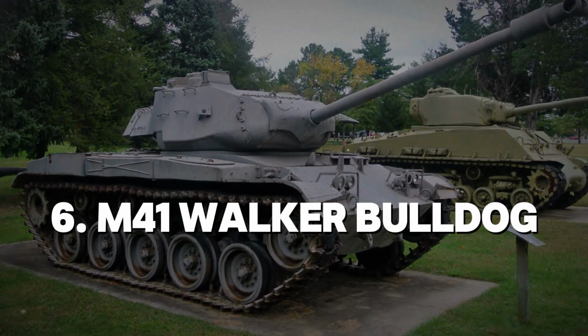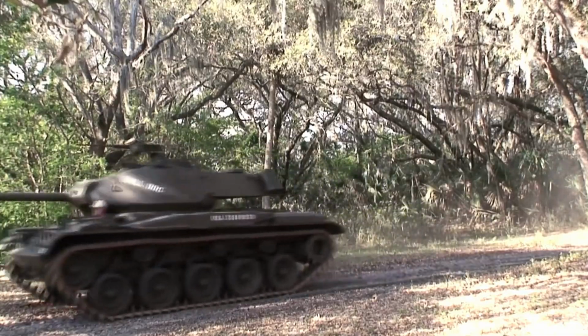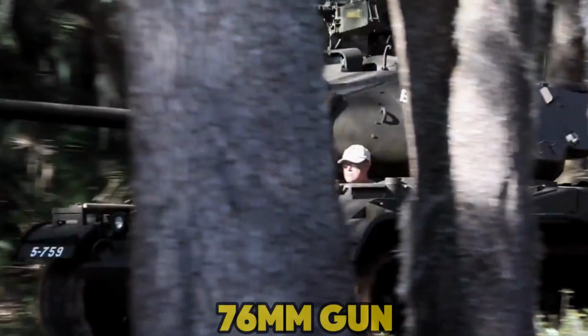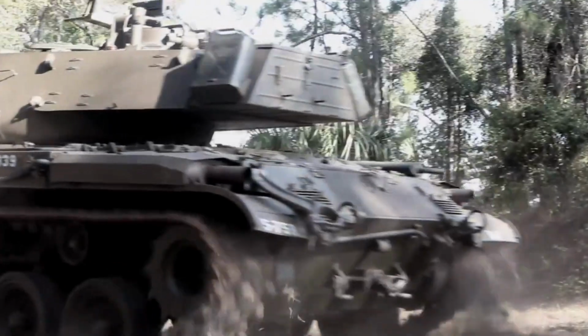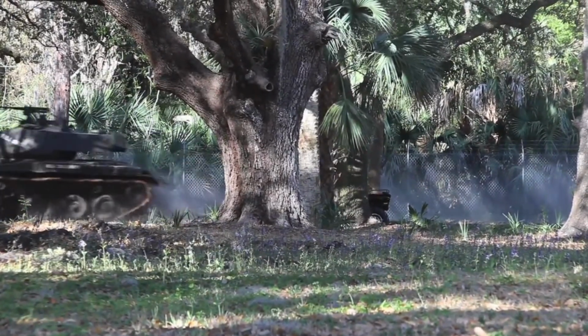6. M41 Walker Bulldog. Armored for reconnaissance and furious attacks, this mobile and swift light tank was known as the M41 Walker Bulldog. Fitted with a 76mm gun, it was best suited to hit-and-run actions, which offered the US Army one of its biggest assets in terms of mobility and flexibility on the battlefield.